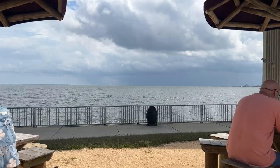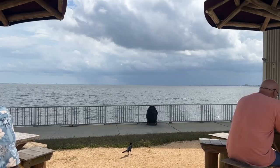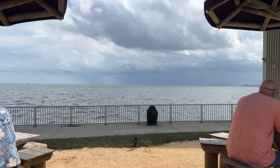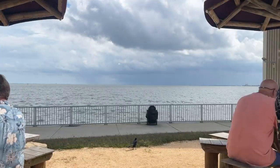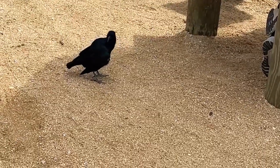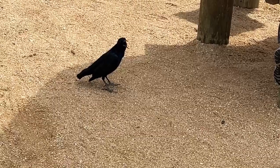And what more could you ask for to sit outside in this gorgeous Florida weather? Nice breeze, perfect temperature, in the shade, with this beautiful atmosphere and some nice music. Good so far? Great. This little fella is really hungry. He keeps squawking and squawking, this little common grackle.